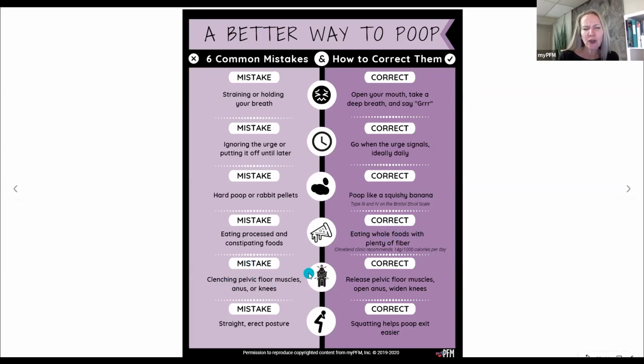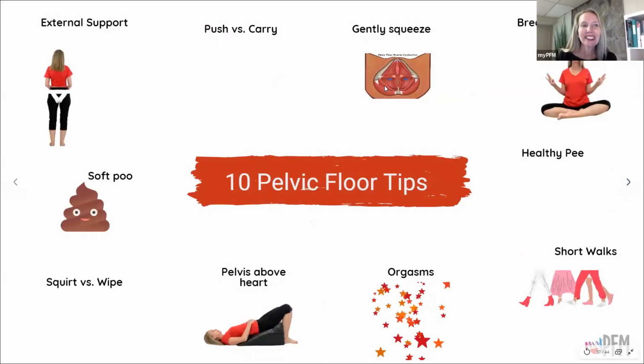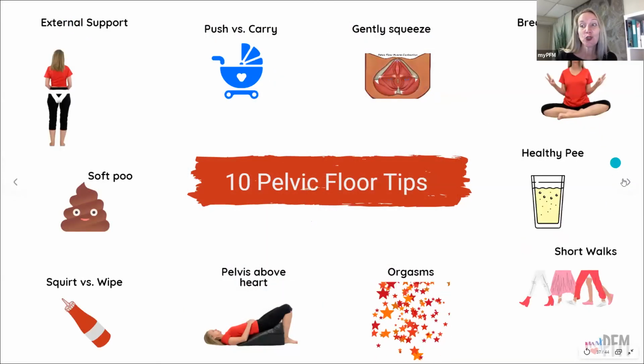Mistake: clenching your pelvic floor muscles, anus, or knees. So we don't want to clench, we want to release and open, widen the knees. And then your posture. Squatting helps make poop easier. And then lastly, for our tips here, we have external support.